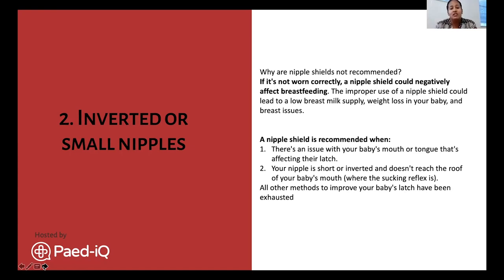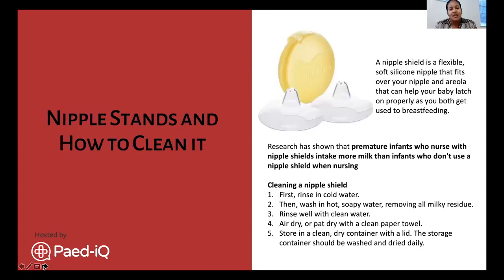That would be a reason to recommend a nipple shield. So there I have a pic, nipple stands and how to clean it. I have a great nipple shield I love, and most maternity units like it, is the Medela. Why do we like it? It's soft, it's silicone, it fits over the nipple and the areola, and it can keep baby latched on properly so that both get used to breastfeeding.